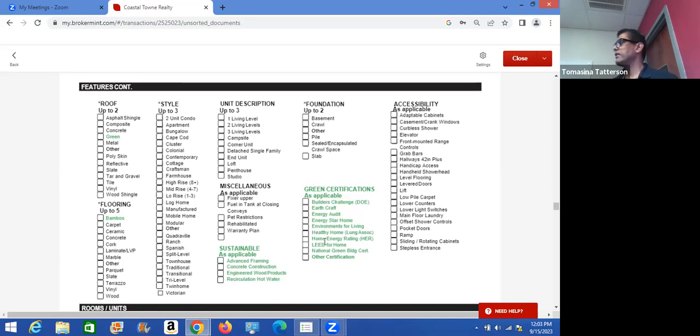Accessibility, again, if it's handicap accessible, you would put those features, like low cabinets, low elevator. If there's an elevator in the house, condo, or community, you would definitely check that. Lower countertops, low light switches. There are some senior communities that keep those in mind. So these are some of the features that you would check.